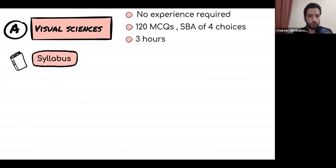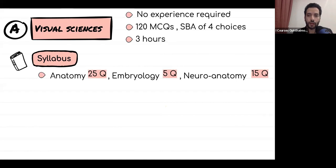So what is the syllabus or curriculum for the exam? This is based on the previous exam, and these numbers are not fixed, but they are an estimate. Usually anatomy comes in 25 questions, embryology in 5 questions, neuroanatomy in 15 questions. So you can see that the main bulk of the exam is anatomy. Anatomy is very, very important in ICO and FRCS and any postgraduate basic exam.